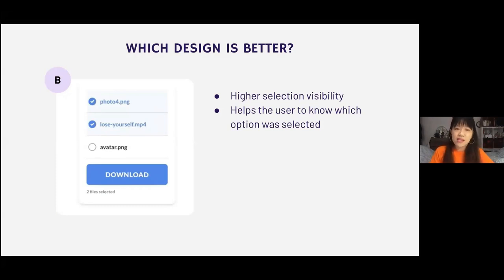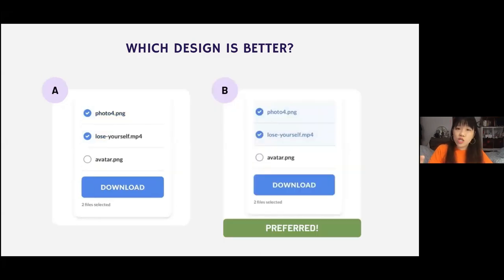So, again, there's no right and wrong. It just depends who you are targeting and what your objective is in your design. If your objective is to provide higher visual confirmation, then this is a design that you will adopt. And if you don't want to use that blue as the way for the text, then you can choose A. It's fine as well. It's just that B has additional advantage of having better visual confirmation. I hope that's clear.